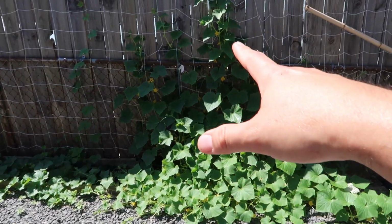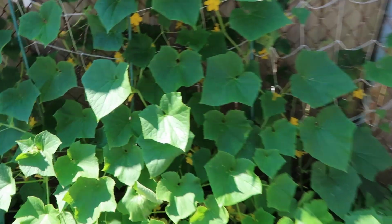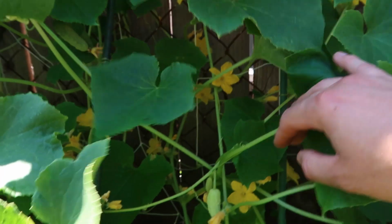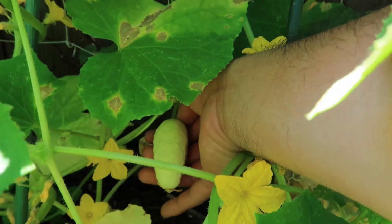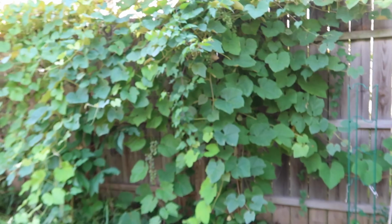Right on this side along the fence, I am growing some cucumbers. I thought I had them separated, but they're together. So there's some pickling cucumbers growing. Check out the baby pickling cucumber there. And right in here I have a white cucumber, and this one is just cool. I grew it last year and then I saved some seeds, so now I can have it again.